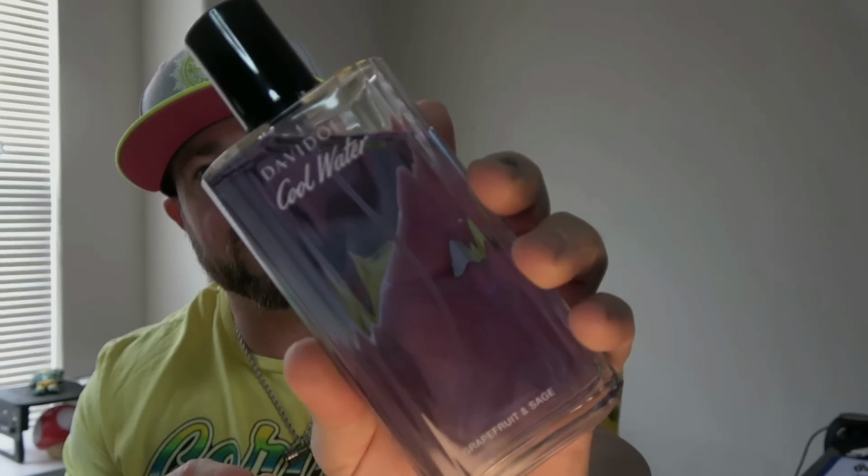Underappreciated. You can get this $30 or less for a 4.2 ounce bottle. Even from discounters online, you can get around 25, 30 bucks. It's worth grabbing. If you like blue fragrances or typically enjoy Cool Water flankers, this one's kind of a must-have in my personal opinion. I'm a humongous fan of this one. This is one of my favorite versions they've ever put out. Good stuff. Like I said, it's a simple fragrance, but it's a really, really good simple fragrance. Out the shower, Davidoff Cool Water, Grapefruit and Sage.